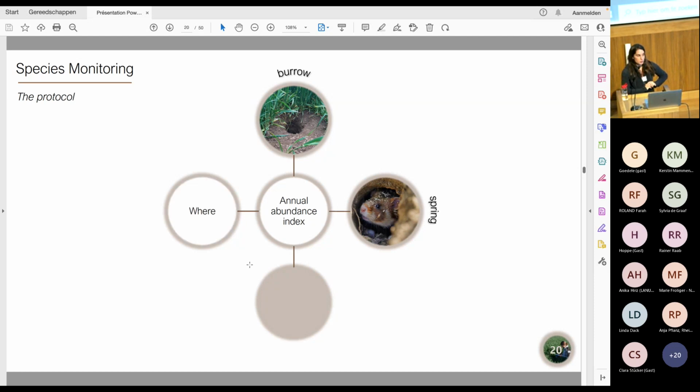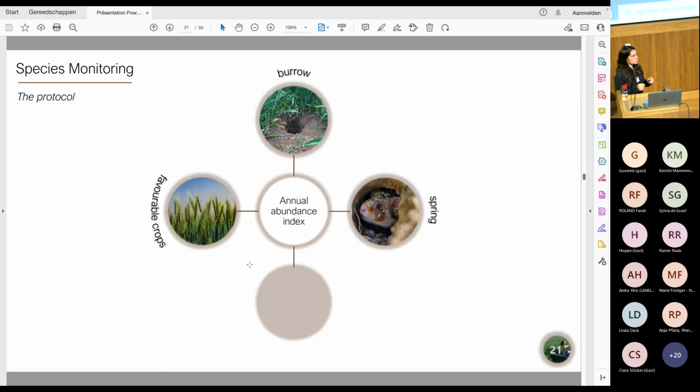And the next question is, where are we looking for burrows? Well, we are looking only in 3 types of crops: winter cereals, alfalfa, and maislin. Because according to a study in 2000 in Alsace, these were the favorable crops. So we kept that definition.